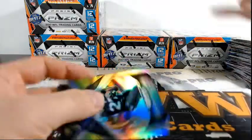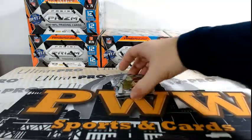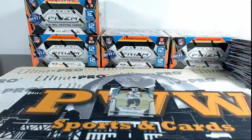Another instant impact. It's Leonard Fournette. Really nice parallel. Really nice inserts. Anything with the tie-dye on it gets me excited. Joe Williams of 49ers Prizm.